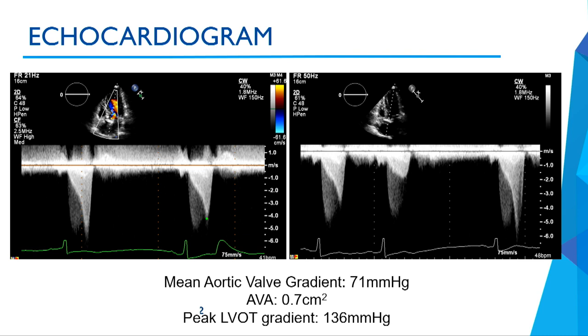I love these pictures because when we did continuous wave Doppler through the LVOT, you can see evidence of both the early systolic aortic valve gradient as well as that late systolic dagger-shaped outflow tract gradient. You can see there was some dynamic variation to the LVOT gradient, as shown on the right. Her mean aortic valve gradient was estimated at 71, and her peak LVOT gradient, depending on which beat you measured, went as high as 136.